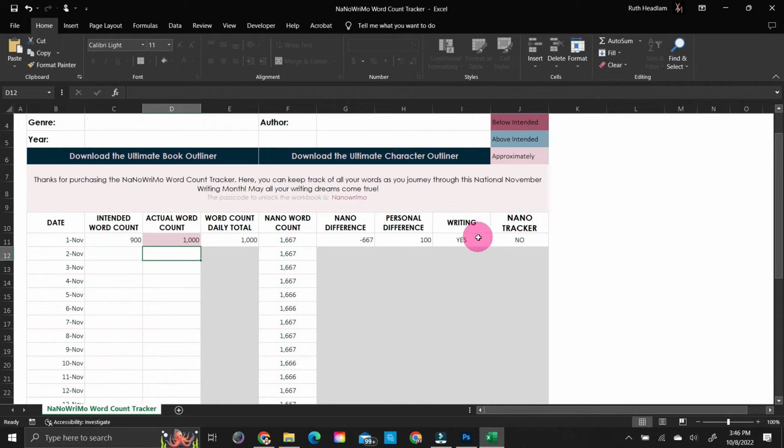So here it tells you that you are writing, but the Nano Tracker kind of says that you didn't meet the actual word count goal for NaNoWriMo, which is okay. It's just there to help you visualize exactly what you're doing. If, say for example, this word count goal was 2000, but you were only able to write 800, then the sheet comes alive and it gives you information about that.